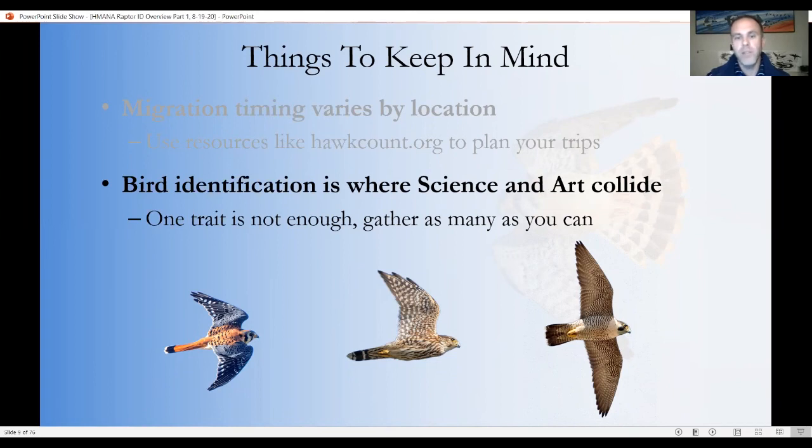Look at those long, slender wings. Look at the modified dihedral that it shows in a glide, how it's behaving, how it's buoyant in the air. All of these other things put together can really dial you into a much more artistic way, with a little touch of science, to get these birds identified properly.